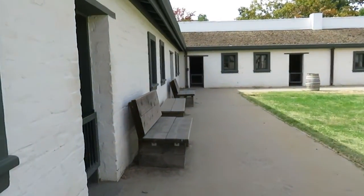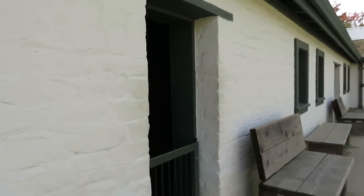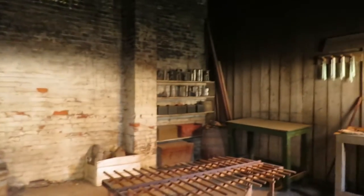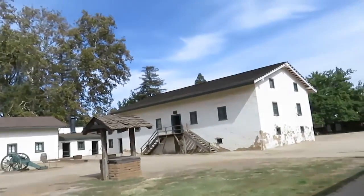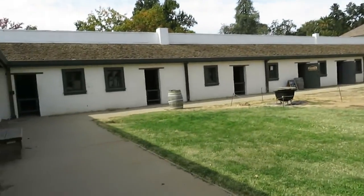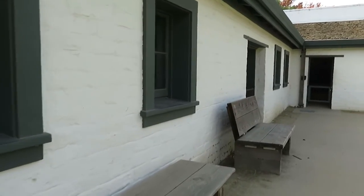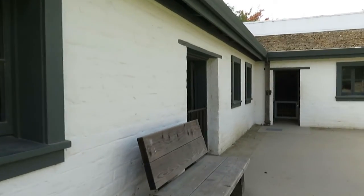And then next to the bedroom is the cable shop, where they get their stuff fixed. Kind of a cool outside area. Let's see the next room. Next room is the blacksmith shop.